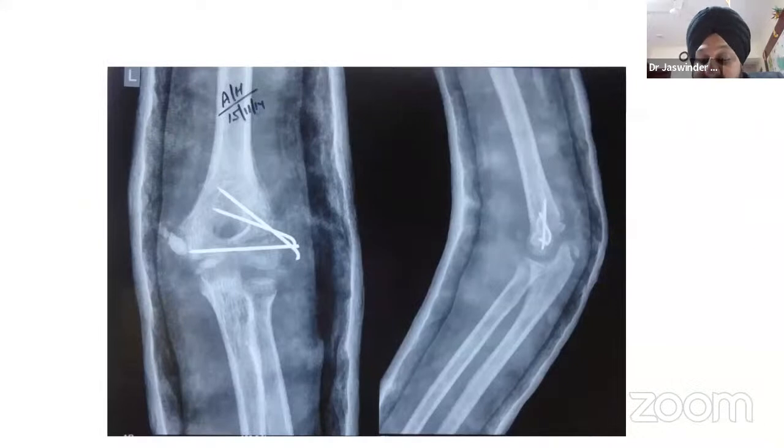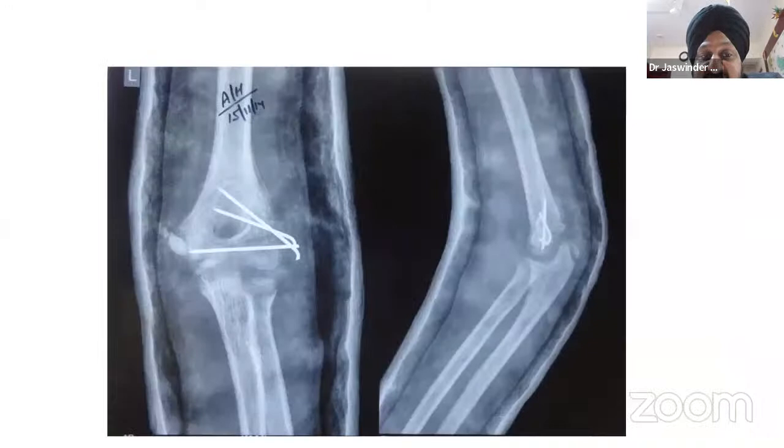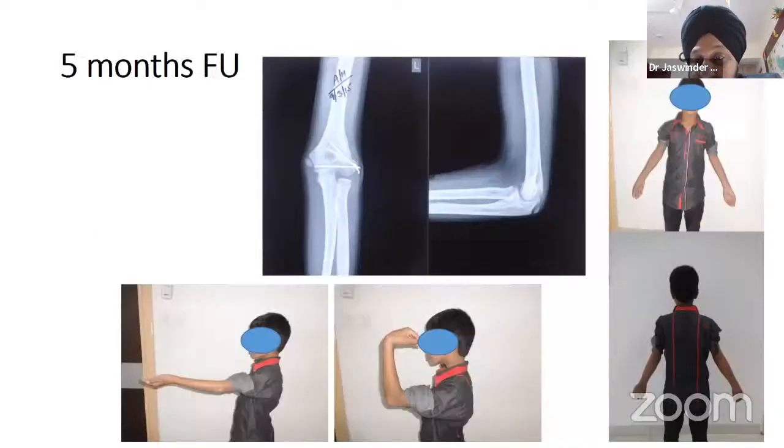So the conclusion from this first case is that even after a presentation at 1 month, this looked to be a relatively undisplaced fracture, minimally displaced. So as Sir said, this is in situ fixed and the K-wires have to be left inside the skin, with a secondary procedure taking them out once the fracture is completely healed.